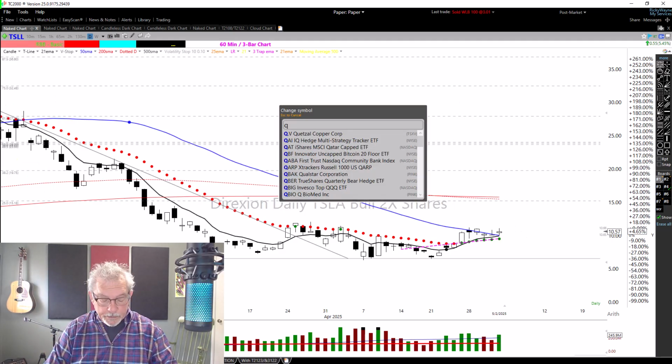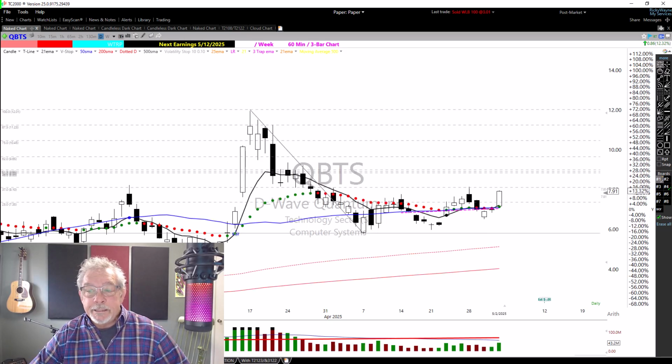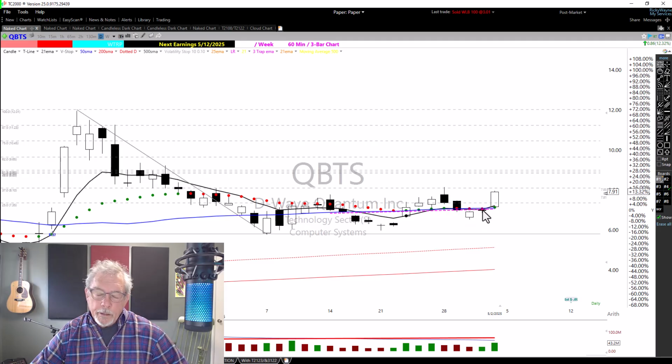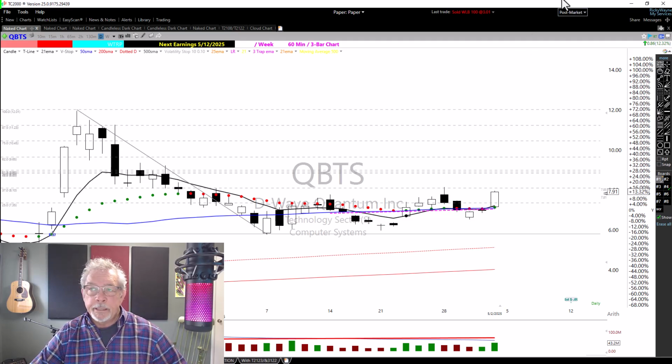Another one that I think is looking pretty darn good is this QBTS. We've got ourselves what I call a Morningstar signal. I know you probably don't see that in any books or anything, but it does the same thing.